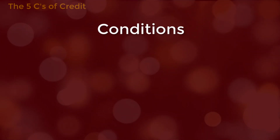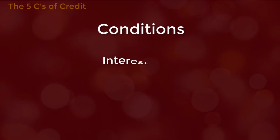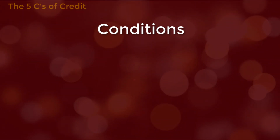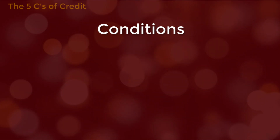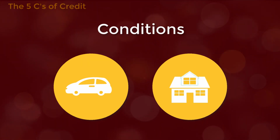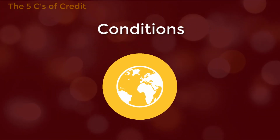The fifth C of credit is conditions. The conditions of the loan, such as its interest rate and amount of principal, influence the lender's desire to finance the borrower. Conditions also refer to how a borrower intends to use the money. For example, if a borrower applies for a car loan or a home improvement loan, a lender may be likely to approve these loans because of their specific purpose, rather than a signature loan that could be used for anything at all.